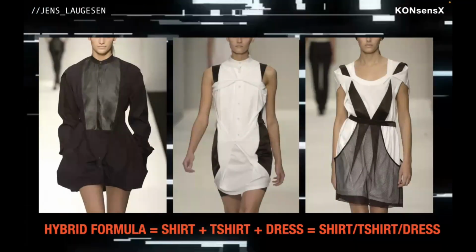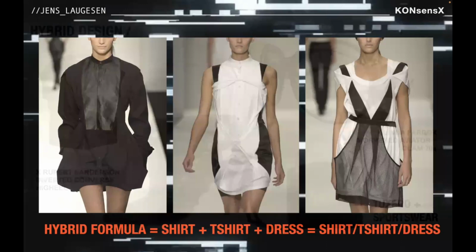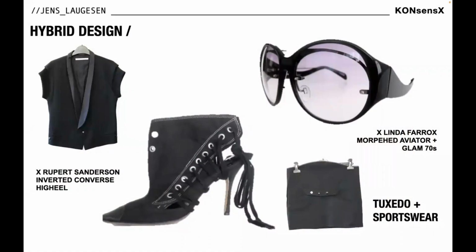Some examples of these tuxedo shirt t-shirt dresses, where you have a little bit of fragments of the shirt mixed with the t-shirts. And some of the hybrid design thinking I did, like an inverted Converse that became a high heel, sporty tuxedo jackets, and 70s glam morphed iconically in the Pharaoh sunglasses with a more androgynous pair of aviator sunglasses. It's just my design thinking.